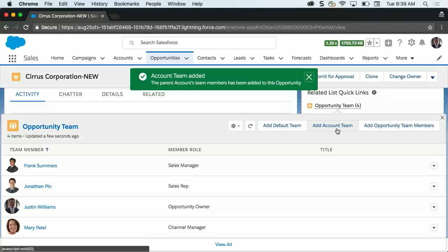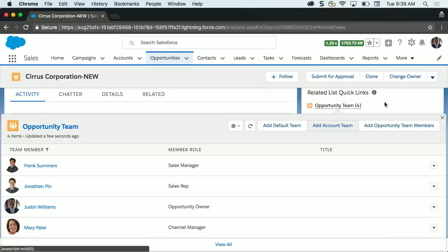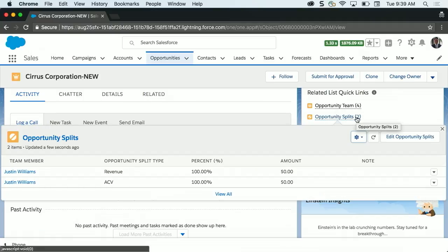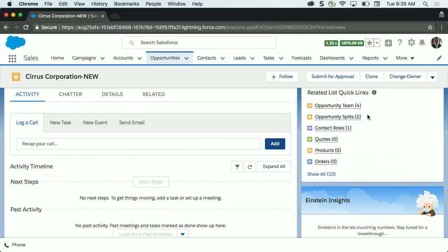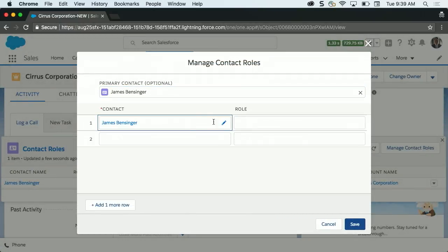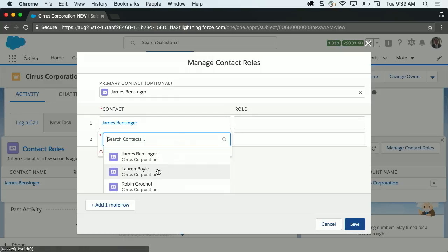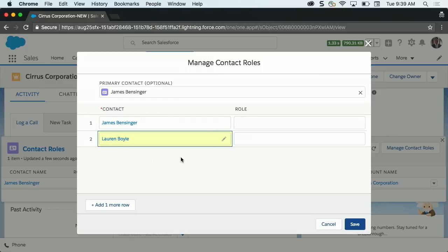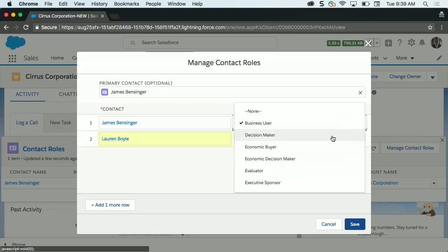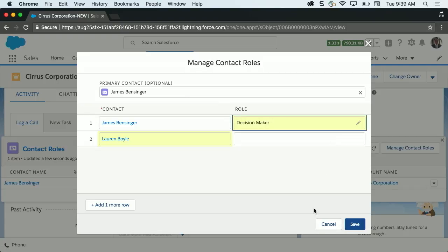So with just one button click, I've now added all the account members to the opportunity. Super easy to do. I now have opportunity splits, and I can edit the opportunity splits across all my account team members just from this experience as well. And with contact roles, I can click on this new button, Manage Contact Roles, and I can add multiple people to this experience as well. And I can specify that James Benzinger might be the decision maker.